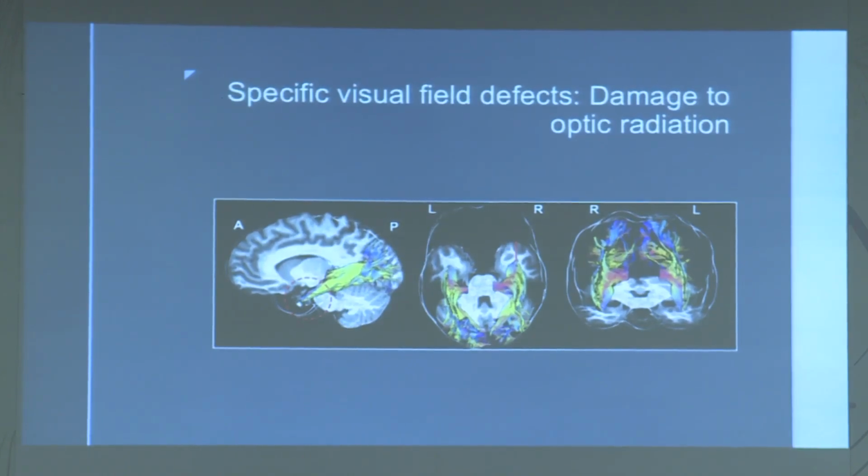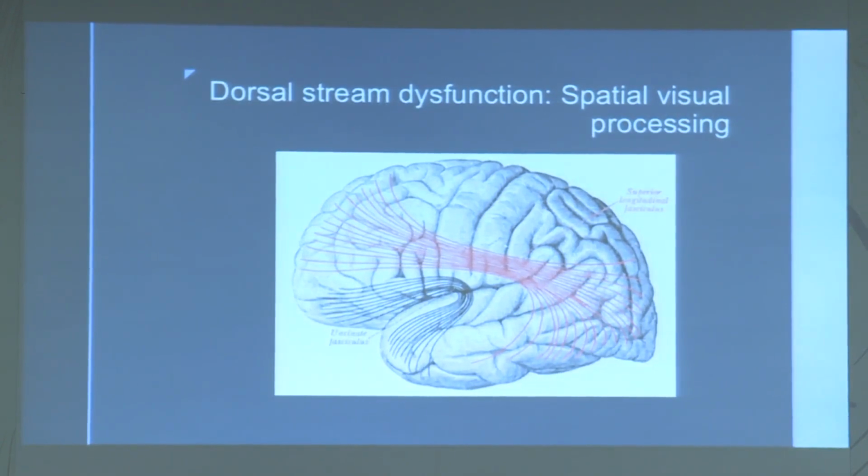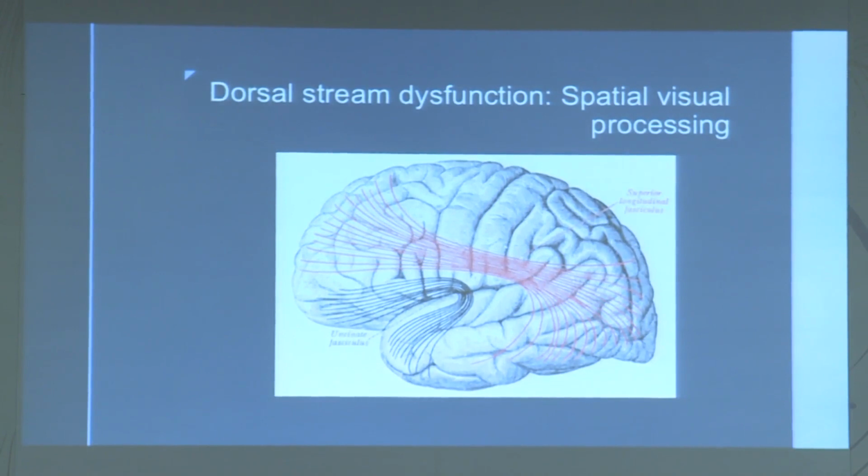So let's move on to a few other things. This is where specific visual field defects are present. Usually it means optic radiation damage, and that is how the optic radiations are mapped. Now, a couple more slides talking about what we already heard: dorsal stream dysfunction, which is the where, which is spatial visual processing. And that has been localized to the superior longitudinal fasciculus. So if you remember anything from this talk, remember SLF and ILF. When the superior longitudinal fasciculus is damaged, it causes spatial visual processing problems.